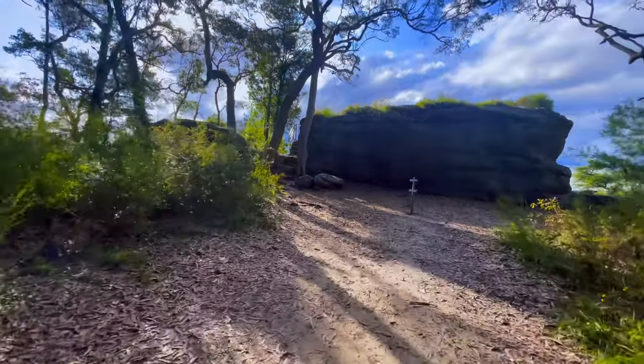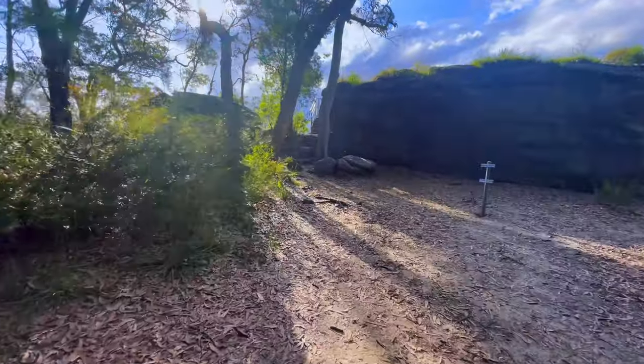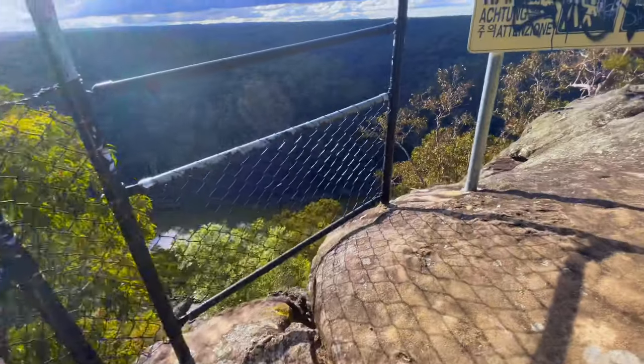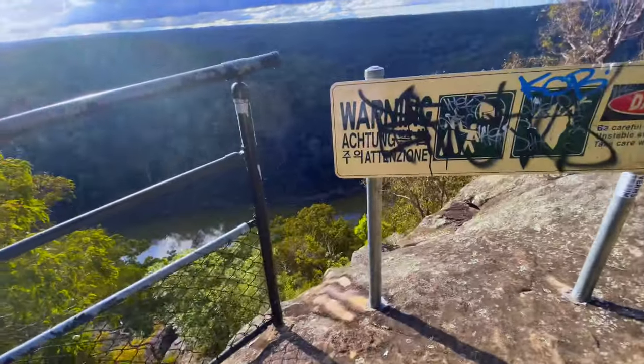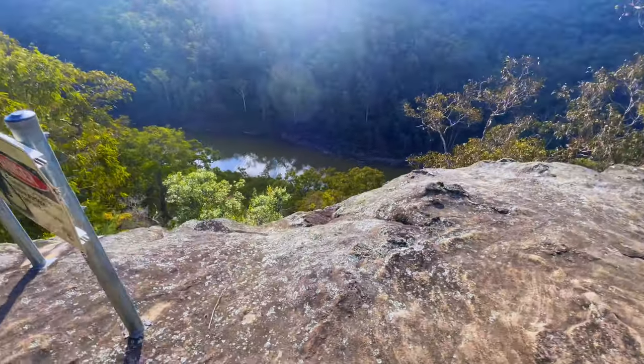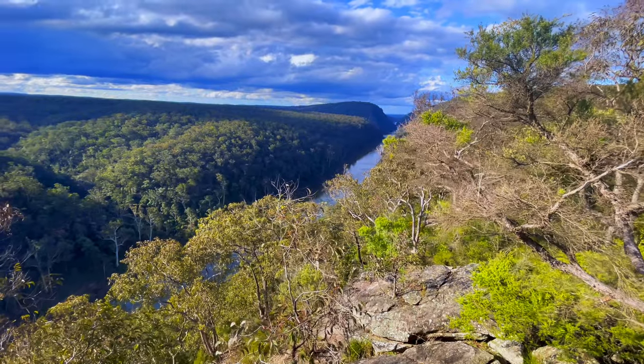Here we are. Be careful, this cliff is dangerous. But the view is stunning.